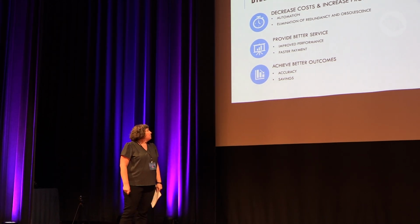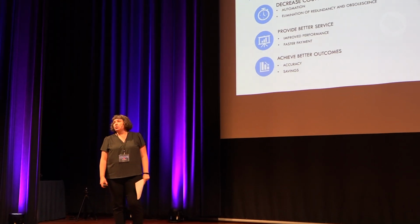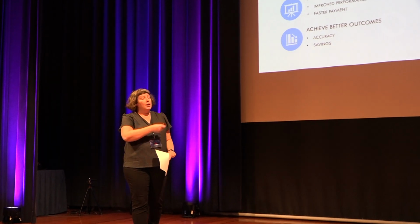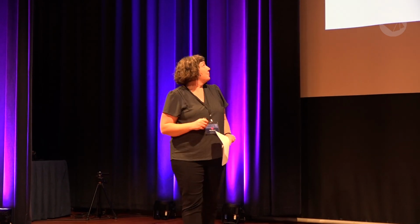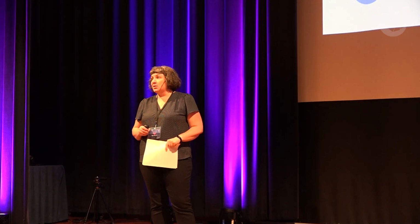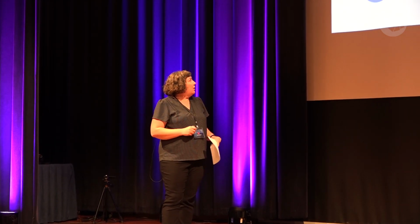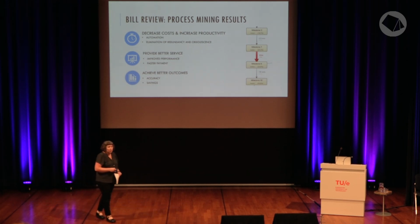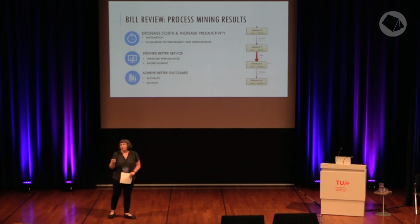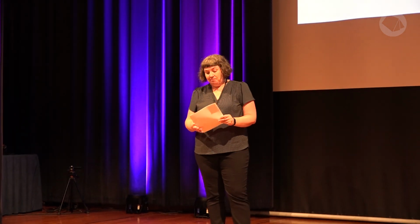Providing better service. By streamlining our process, we were able to reduce the amount of time that it took a bill to go through from start to finish to 1 day, which led to faster payment for our providers, and achieve better outcomes. By automating some of those steps that were previously done by humans, that led to greater accuracy, less chances for mistakes, and greater savings for our customers.